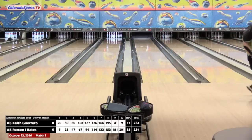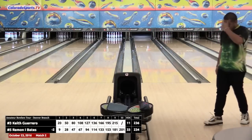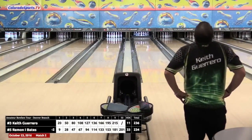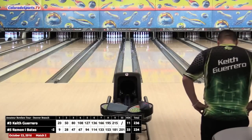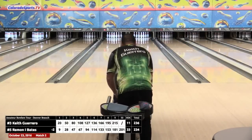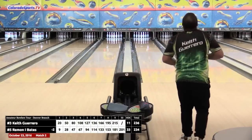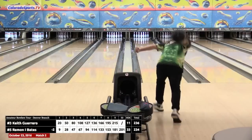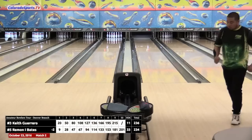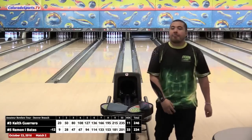He didn't give that a chance to do nothing. I want to see what the speed was on that one. That was 27.98. All right. Keith Guerrero closes and moves on. Match. Yes. 246, 234, a great match. And he just throws a brick up the lane for 235.